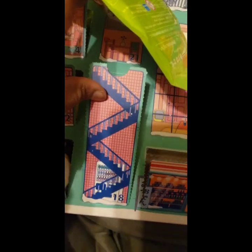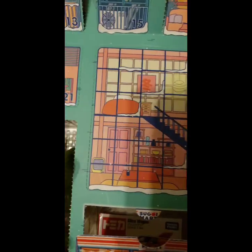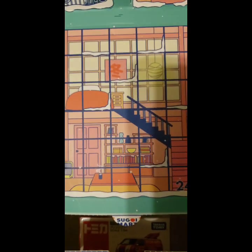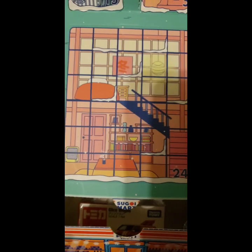Day 18! Woo! Only a couple more to go. I'm so excited about 24. Look at that. I would love to live in a place like that. Look at that. That's awesome. How comfortable, right? So, can't wait for 24.